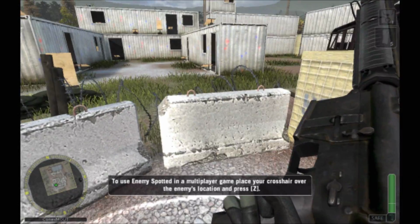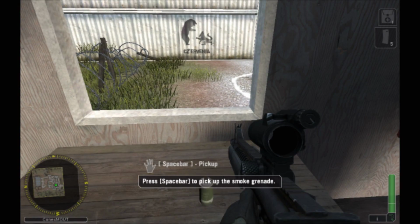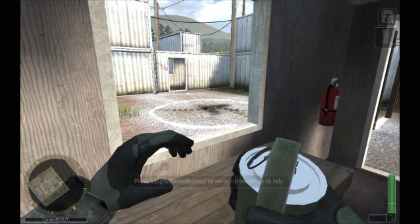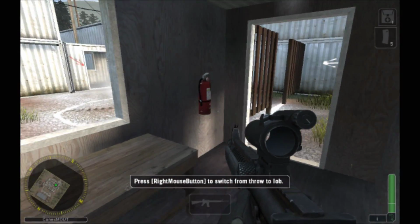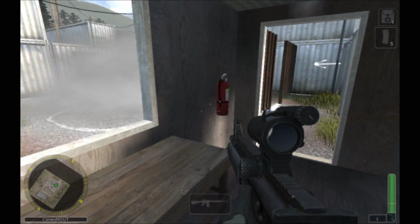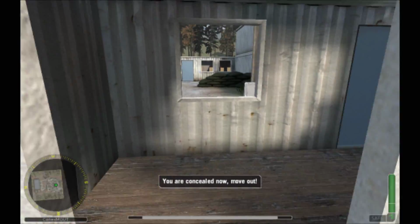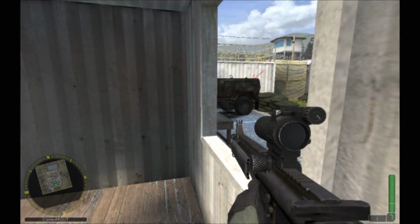Move out to the door behind you. Pick up the M83 smoke grenade from the table. An enemy sniper has pinned you down. Throw a smoke grenade to conceal your movement across the open area. Wait for the smoke to build, then sprint across. All right, you're concealed now. Move out. Enemy spotted east. Engage the enemies through the window as they appear.